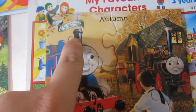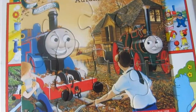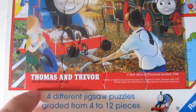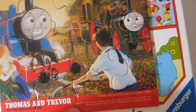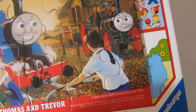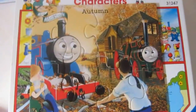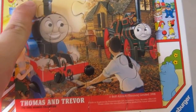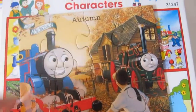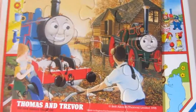At the top we've got Mattison's, which I'm not sure, but isn't that a company that makes jam? And you can see down here it says Thomas and Trevor, the Four Seasons Collection, made in England by Ravensburger Limited, 1998 this came out. I thought Mattison's was an American company that made jam, but I might have got that completely confused with something else.